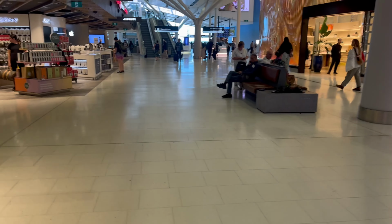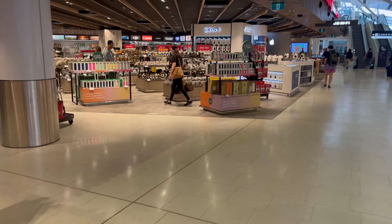Colourful dresses. I think for this one, I'm actually gonna be spending quite a lot of time in the lounge for once, because there ain't a lot in here.